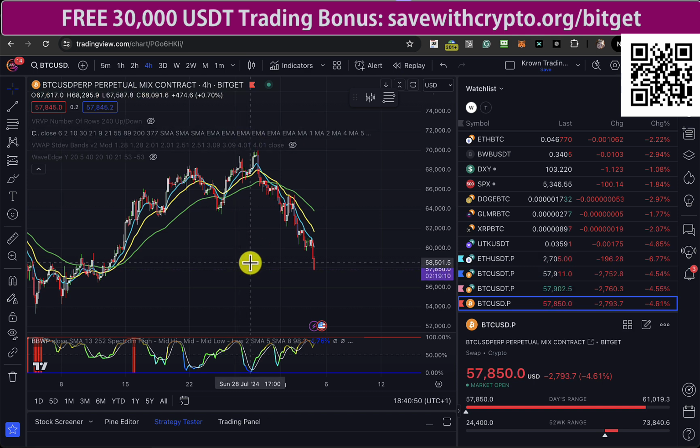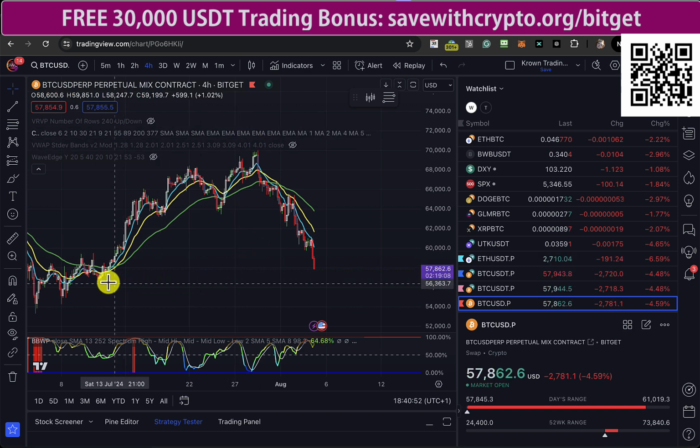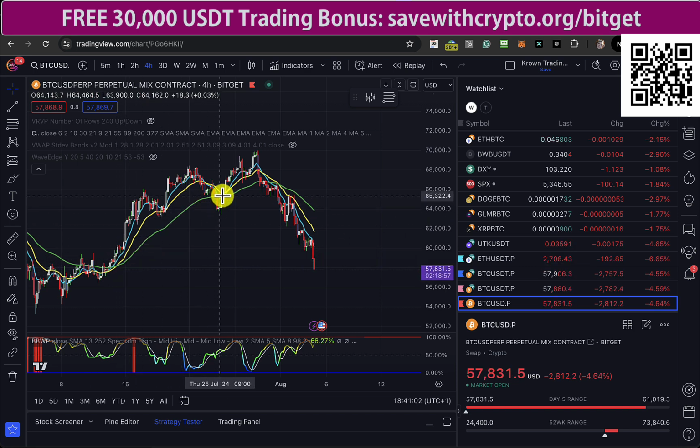But yeah, it's dumping nicely. And what we're looking for here is crosses of the yellow and green. So that yellow and green cross on the 14th of July, when we were at like 58, it went all the way up to whenever that was. I'll show you what that was in a minute, but it's to do with the price dumping.